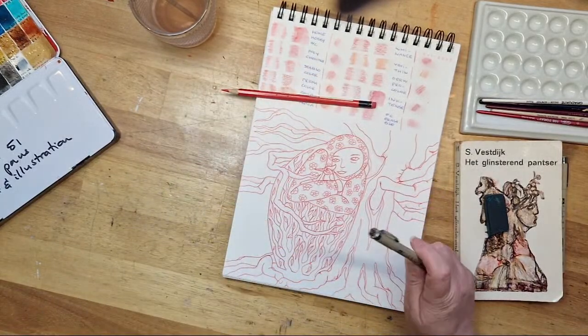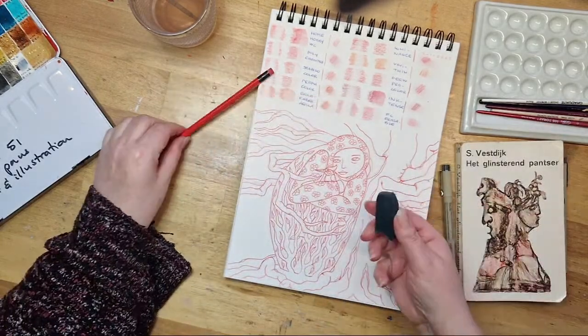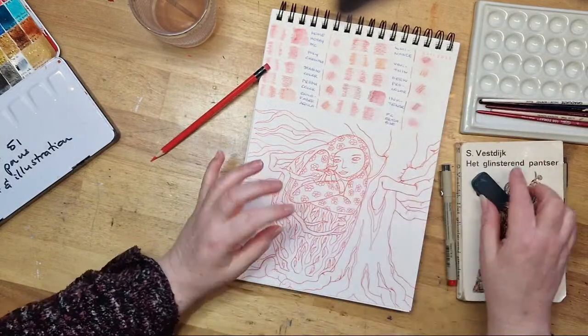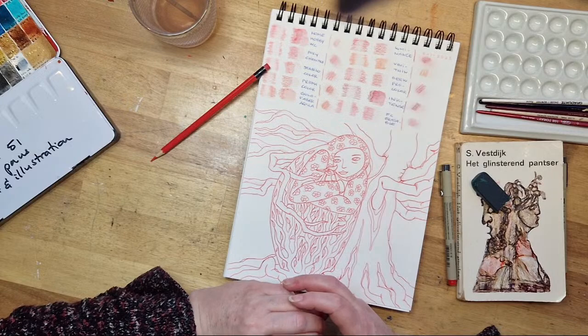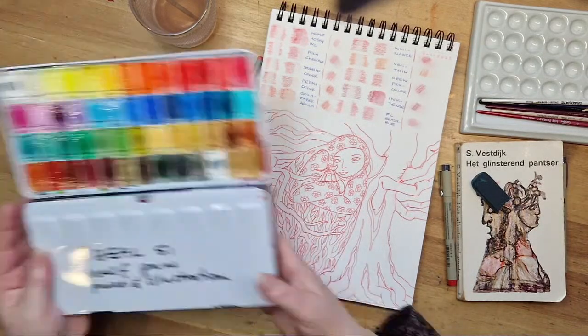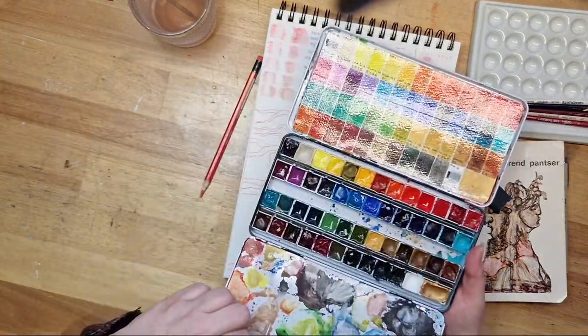Does anybody have a question for me to answer in the meantime? Because I want to give this a little bit of time before I start going over this with my eraser, and because I don't want to smudge anything. Is there anybody who wants to know something? I can show you the watercolor set that I'm going to use. I've already picked my colors.